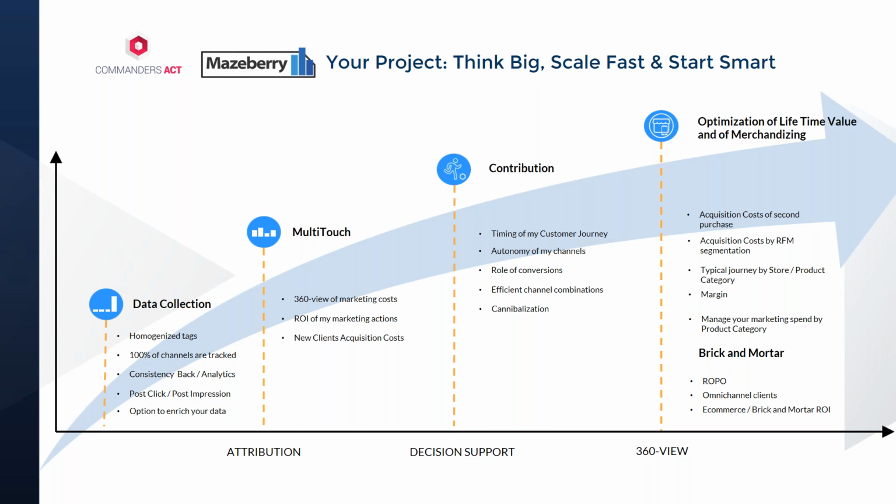Not just about, for instance, the cost, but also about the timing of your customer journey, or the role of your channels. Because sometimes you get some channel providers, and in the end they don't really do what you expected them to do. For instance, display will not actually work as an initiator in your conversion journey. Maybe it will work in another way, and that's something that we want to monitor.